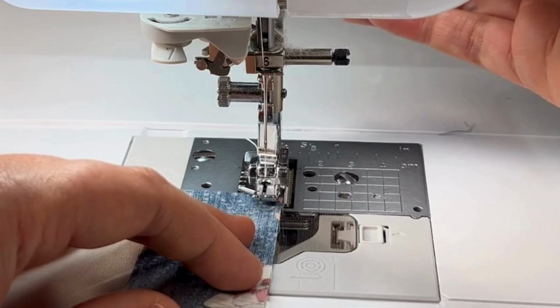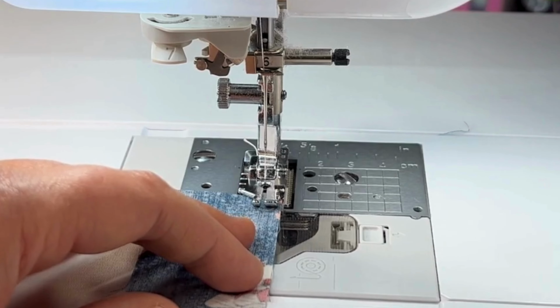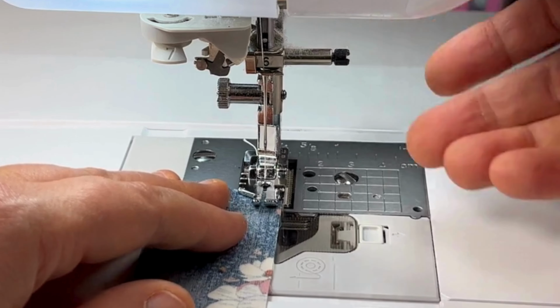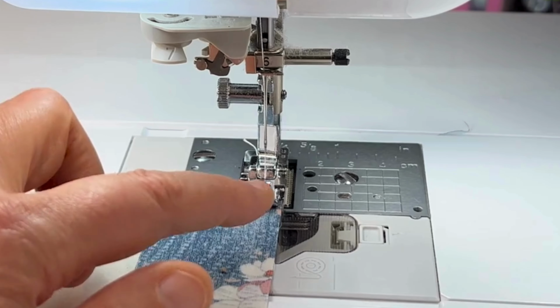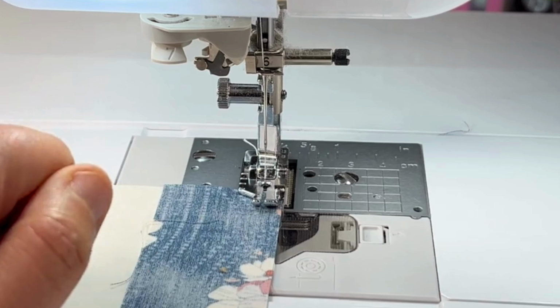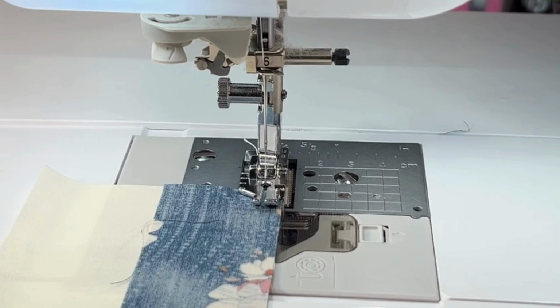And you can see that it just lines up right with the edge of the fabric and gives you that 1/4 inch seam that you need to do all of your quilts. So that makes it really easy to eyeball that and get an accurate seam.